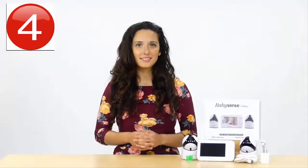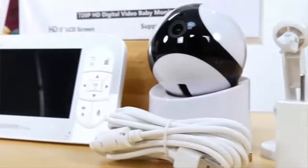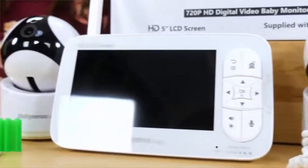Do you wish you could easily keep an eye on your baby from another room? Whether they are in their crib or maybe in a playroom? Well, now you can with the Baby Sense Video Baby Monitor, including 2 PTZ security cameras and a large 5-inch HD display. This monitor is available with either 1 or 2 cameras.